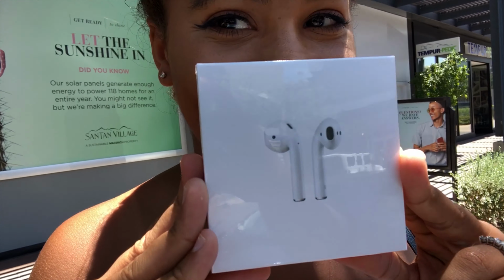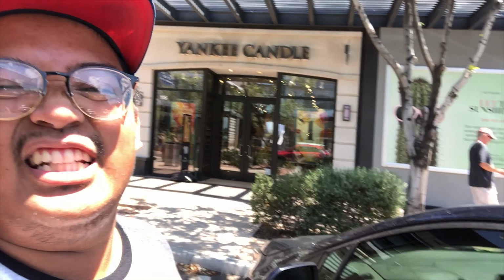So what do you got there, Jules? AirPods. She got her first ones ever. So yeah, now for reals, we're gonna update you once we get to the house. But yeah, just wanted to share that because she's been asking for these forever. She got her little AirPods. Ignore the clip where she was running around. She was chasing me.